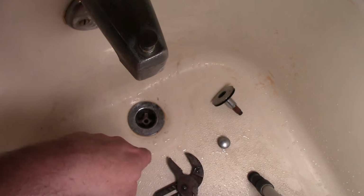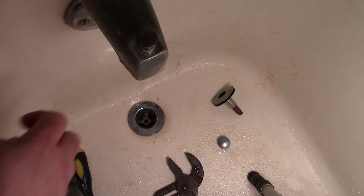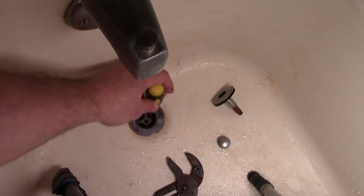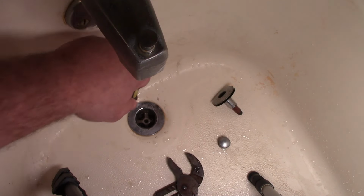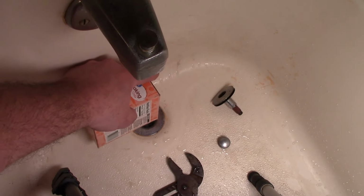Now, as I look in here, right up at the top, I was kind of hoping it'd be nice and easy and there'd just be a big clump here. And there's not. So, I do see some garbage down there, for sure, but I can't really get down in there. So, up here looks clear, but the rest of it doesn't. So I'm going to show you a trick that you can do, and we'll see if it works. We're going to use some baking soda, and we're just going to dump it in there.